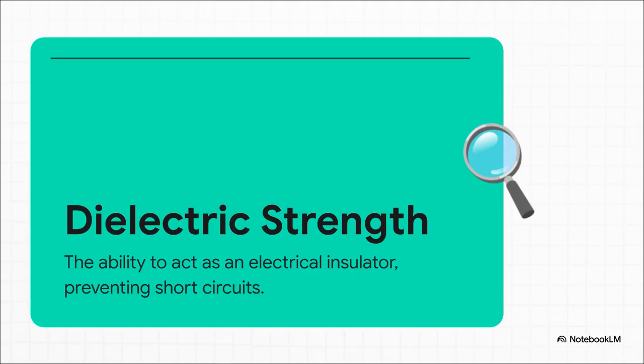Okay, next up, dielectric strength. Think of this as its force field. It's the oil's ability to be a fantastic electrical insulator. Remember all that high-voltage electricity from the motor? Well, this property is what prevents the whole thing from short-circuiting right through the oil. It literally keeps the electricity where it's supposed to be, so the system runs safely.